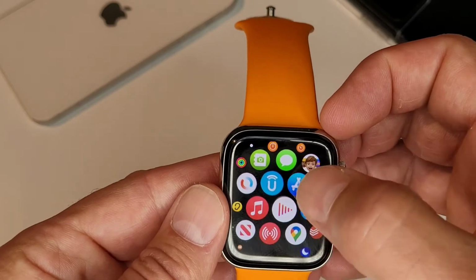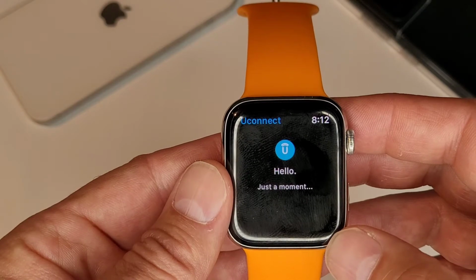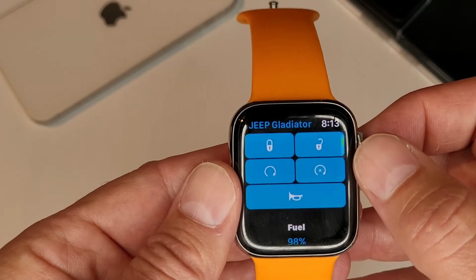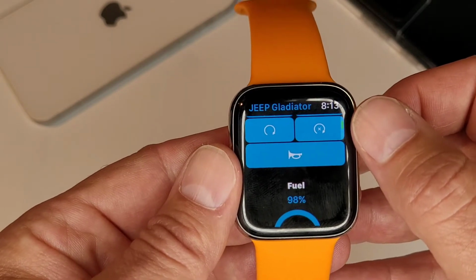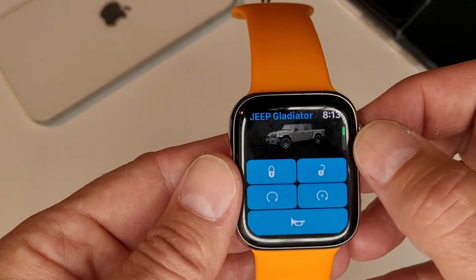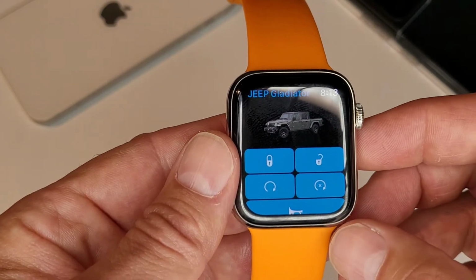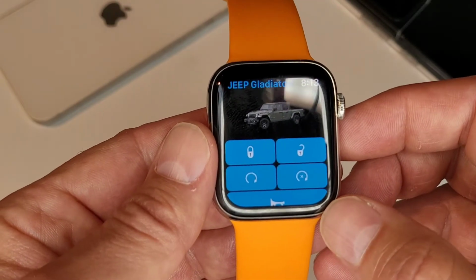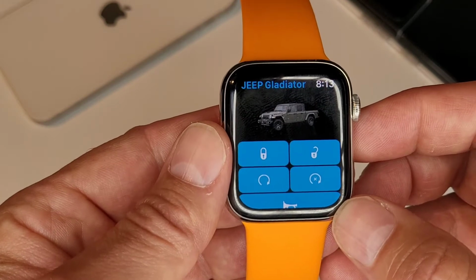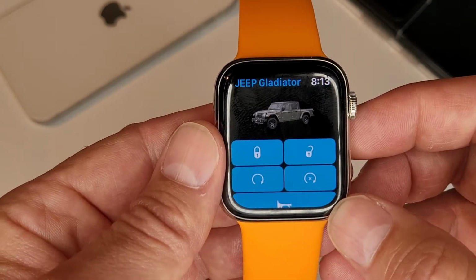let's see, Uconnect. So here's an app that connects to my Jeep. It's just like the one on my phone. You can use it to start the truck, lock the truck. It works really well. Of course, you have remote start on your key, but that only has a limited range. And I can tell you now, you're sitting in a restaurant and it's super cold. It sure is nice to pull this up real quick and get the vehicle started.